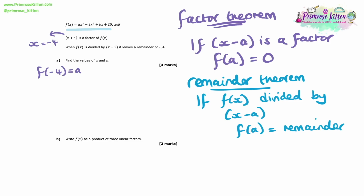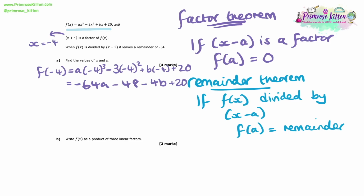Let's therefore substitute in x equals minus 4, and we're going to equate that to 0. So f of minus 4 equals a times minus 4 cubed, minus 3 times minus 4 squared, plus b times minus 4, plus 20. Tidying this up, I get minus 64a minus 48 minus 4b plus 20. And I know that that is all equal to 0 thanks to the factor theorem. Really important that we remember that. So here we've got minus 64a minus 4b minus 28 equals 0.